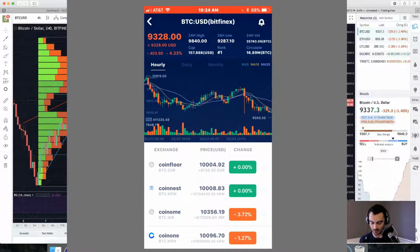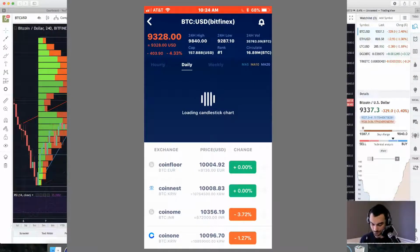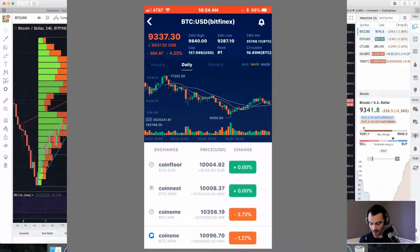You can do hourly, daily, or weekly candles. And I'll wait for this to load here. There you go, there's the daily candle. So you can do a lot with this chart.